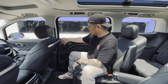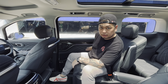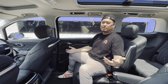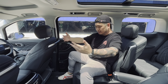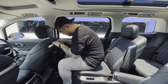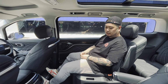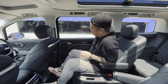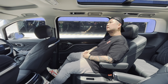So of course this is all automatic, and as you can see, the nice quilted stitching pattern extends to the back cabin as well. And I'm not even going to say it's spacious because obviously it is. But let me tell you about other things you can find in the rear part of the car. For starters, there is a leg rest over here, which is very nice and luxurious. And of course, I'm seated in a captain style seat, and I've got two armrests that I can pull down, and this is actually super comfortable, right?